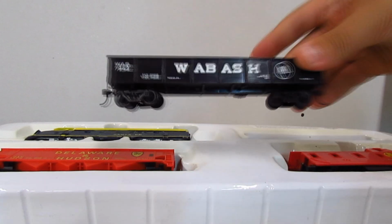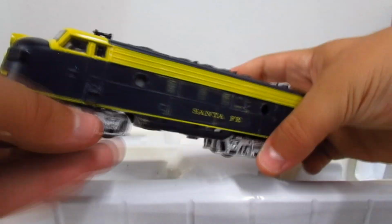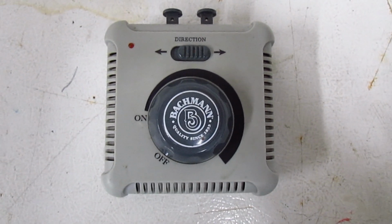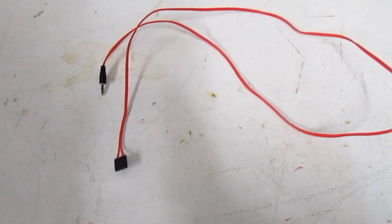After rummaging around in some cardboard, you will see where each piece of your layout is packaged nicely. This is the Bachman controller, or transformer. This is the device used to control your trains, their speed, and direction. This is the wall plug that connects to the transformer, and this red wire is what connects from the transformer to the track included to power the track.